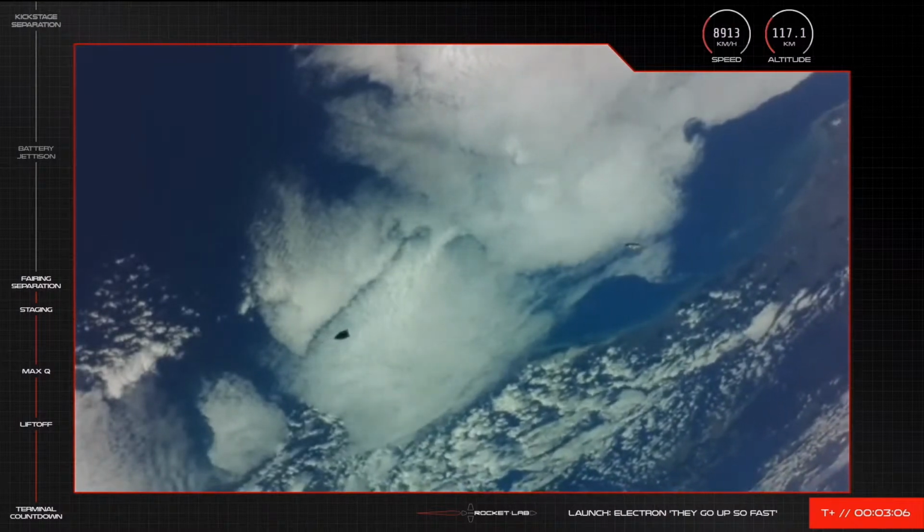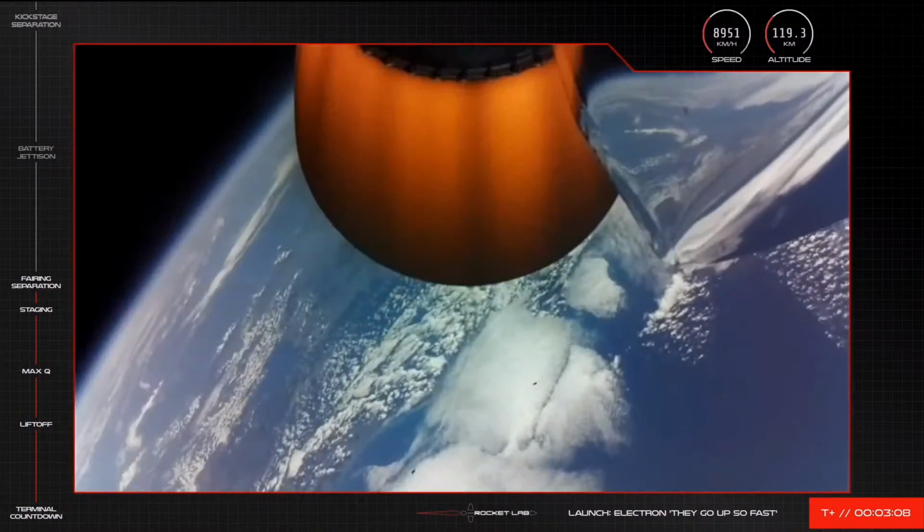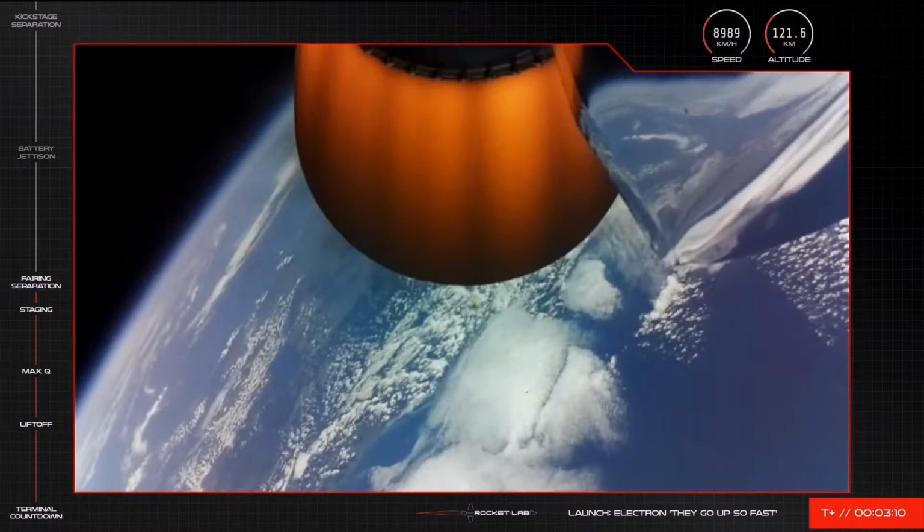And there they go. The fairing has cleanly separated and Stage 2 propulsion is nominal. Electron is continuing on a nominal trajectory.